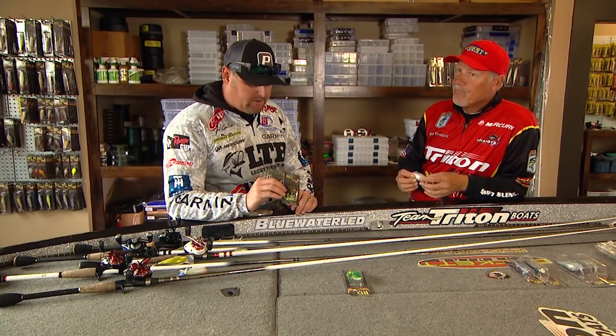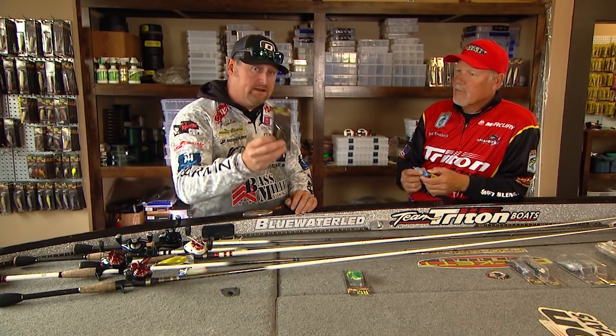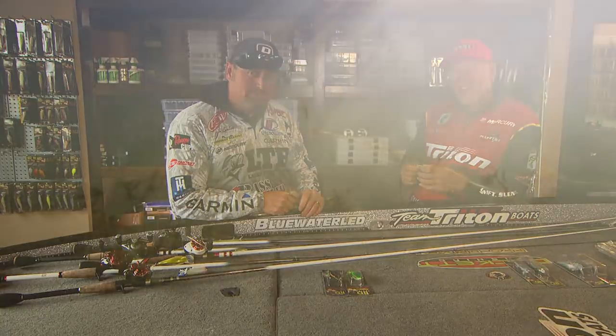It's a really good frog. It's a really good show. We had a good time. Sure did, man. We caught some good ones down there at Pickwick. A lot of them. Full of fish, and we managed to find them. Let's go check it out at Pickwick.